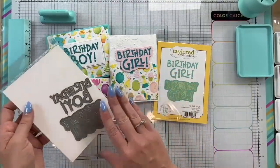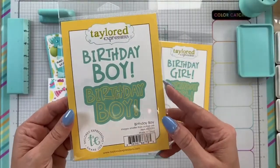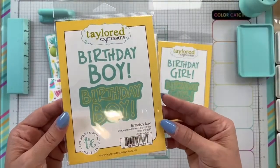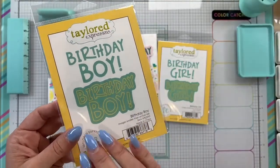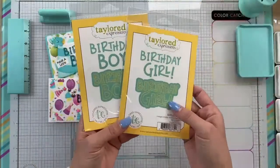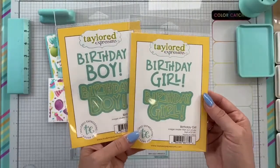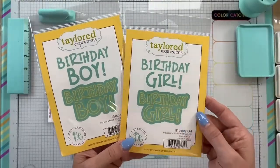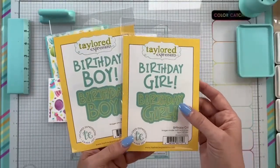I don't like dies where I have to guess how it is supposed to go together, and mine never ends up looking like it's exactly supposed to. So this template or guide will be a lifesaver for this particular product. I love the font on this one. Isn't that fun? It's so unique and it's so cute. It's playful, but not too cutesy, I think, is what I love about that.